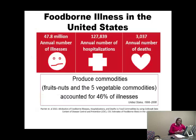So foodborne illness is caused by foodborne pathogens and is a major issue in the United States. According to the CDC, one in every six persons becomes ill from foodborne illness in the United States every year. It is estimated that 48 million illnesses, 128,000 hospitalizations, and 3,000 deaths can occur each year. It is also estimated that 46% of the foodborne illnesses in the United States between 1998 and 2008 were attributed to the consumption of fresh produce. And as producers of fresh produce, we must all be aware of the risk that we incur when dealing with fresh produce. So that's what we're going to talk about today in this presentation.